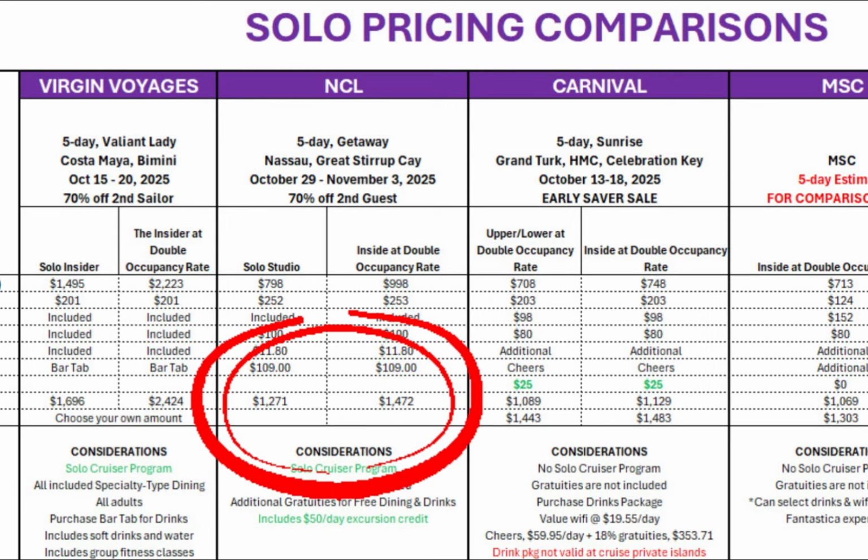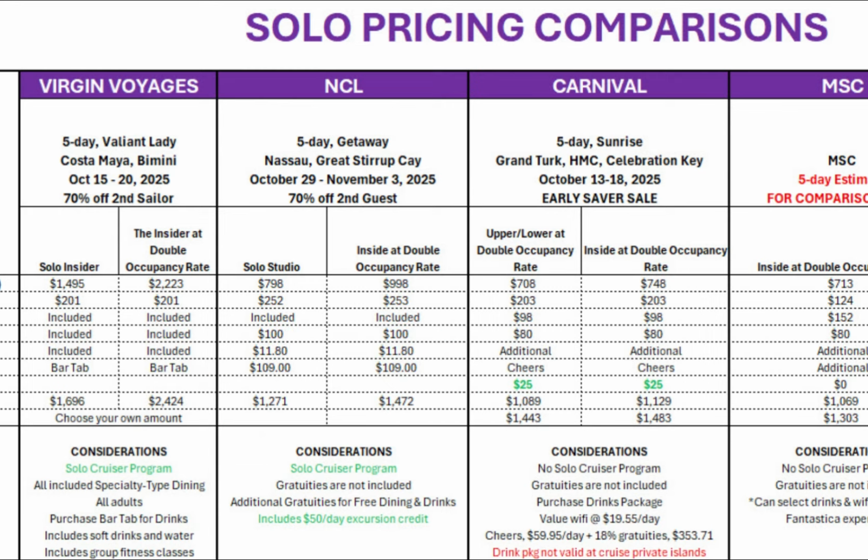But look how close that is to NCL. So this is double occupancy, especially the Solo Studio cabin. Now for the Solo Studio cabin, let's take our upper lower at $1,443 and look at the difference between the Solo Studio cabin at $1,271. Well, that's a difference of $172. Now, is that a significant difference that would keep you from solo cruising at double occupancy for nearly the same cruise itinerary at the same time?